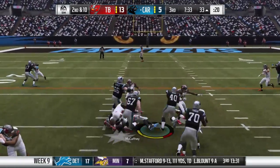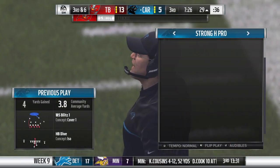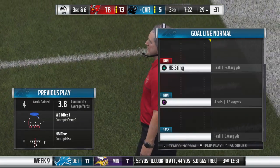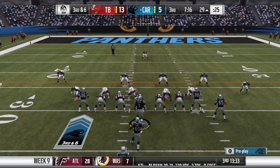Newton going to hand it off to McCaffrey. Works his way inside the 30 on a pickup of 4. Tough first half for him, unable to put up the numbers he's used to producing. But with a guy like him, you and I both know it just takes a couple of explosive touches for him to make an impact on this game and on the stat sheet as well. They got to get to the 23 here on third.